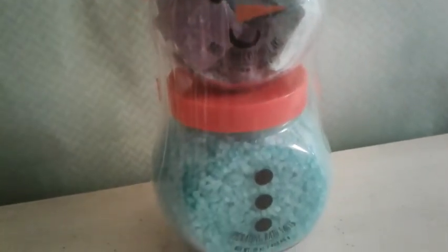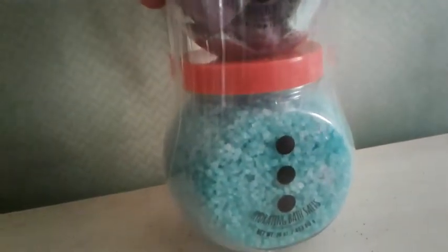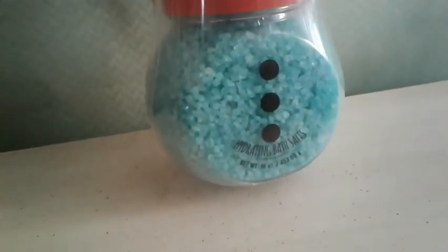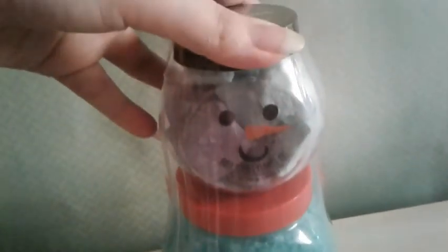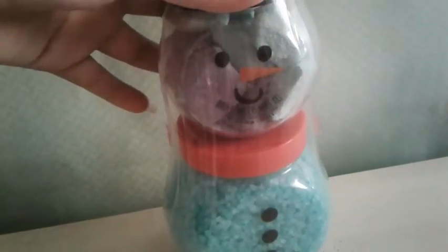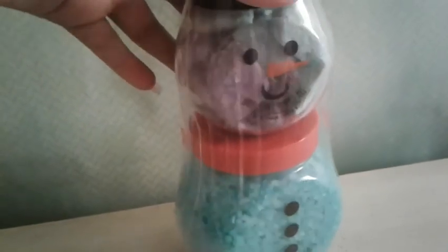Here's a snowman bath bomb crumble art. And that says hydrating bath salts. Oh, that's what it's called. For the snowman, two mason jars for the head and bottom. So cute. Wow. Yeah, that's what I got.